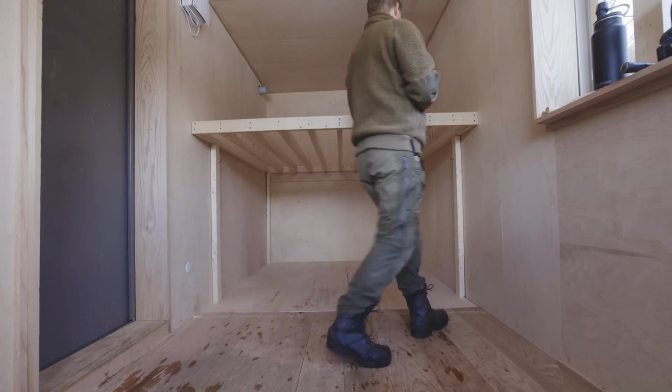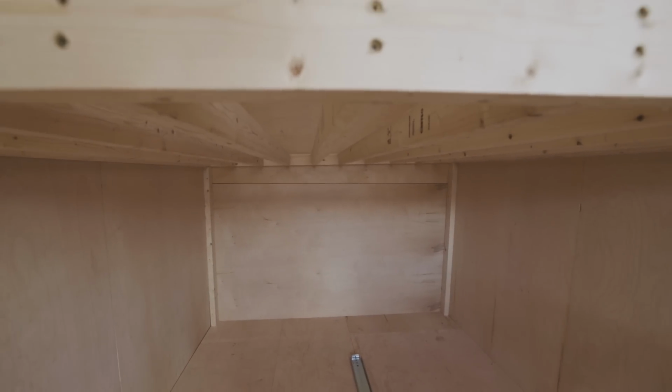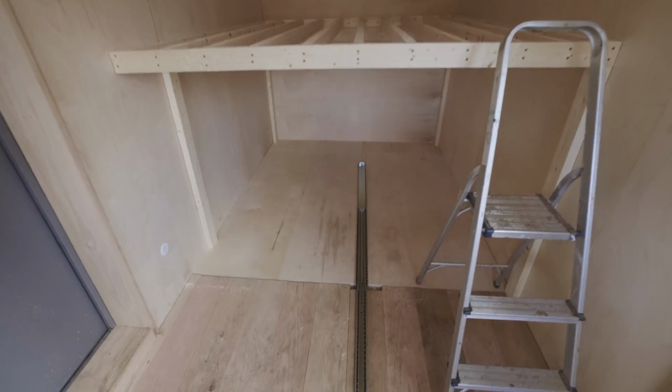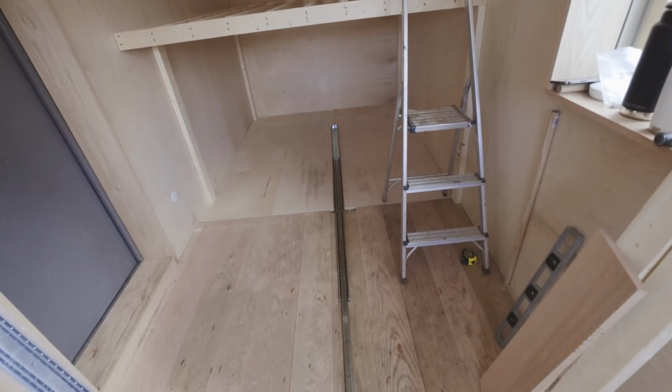All right, so I got the bed level. As you can see from that line on the back wall, the container tilts quite a bit to the left down, but I think it will actually look fine.